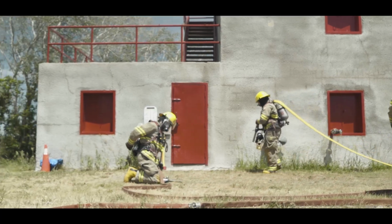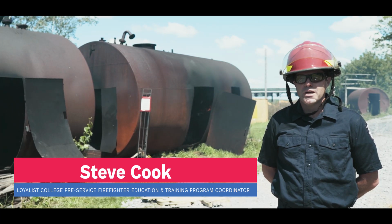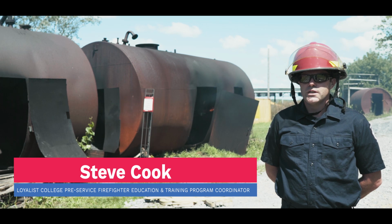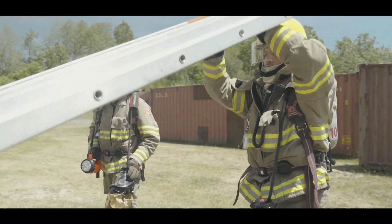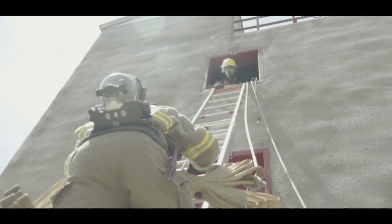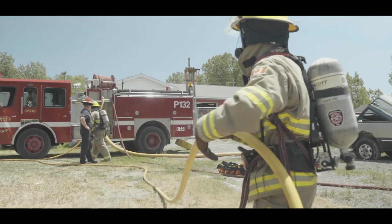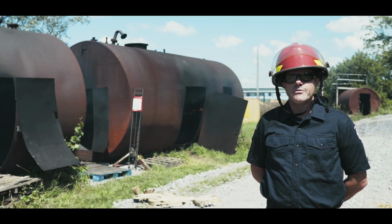Today at the Hastings Prince Edward Mutual Aid Training Complex, we had our pre-service firefighter students actually involved in the live fire training program. So we've taken them through the introductions of fire growth, fire development. We've taught them some basic fire attack skills. And today was the day where it kind of was a culminating activity where those skills of hose advancements, hose movements came together with that fire growth and development and turned into actual live fire attacks.